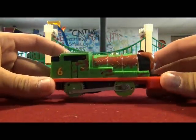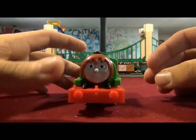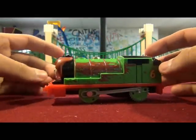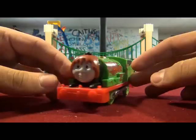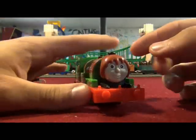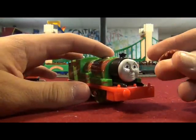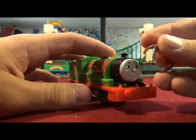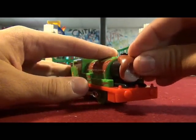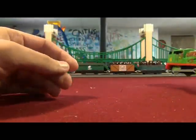Oh, wow. Percy looks like he's on a sugar rush. I like the detailing on the candy and the chocolate, but I'm not sure if it's... Oh, yes, it is removable. I'll bet this fits on other redesigned Trackmaster Percys. Okay.